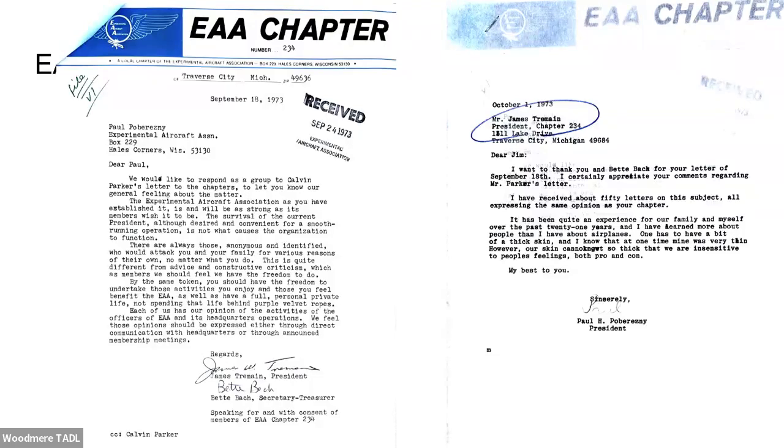Betty became the secretary and the treasurer of our EAA chapter for quite some time. She ended up leaving in the early 80s and moving out to the northeast. But this correspondence is always funny to me because I have no idea what it's about. I pull these papers out, and they were talking with EAA National, Paul Poberezny, very big staple in our aviation community, and encouraging the love of aviation.